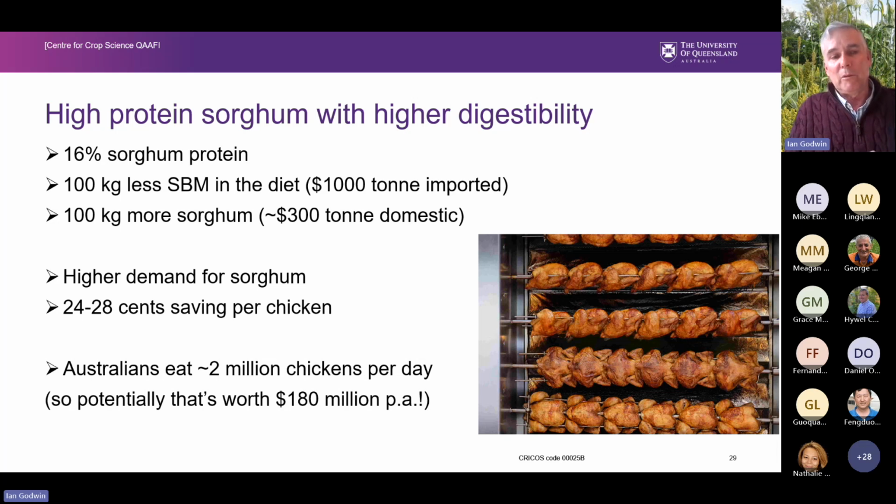But what we were able to work out is that using these feeds, you could get about a 24 to 28 cents saving per chicken just in those feed costs. And Australians eat about 2 million chickens per day. So on a per annum basis, this is many, many millions of dollars saved to the poultry feed industry. If we can deliver these same benefits in commercially adapted hybrids, that's the point I really want to stress here. We have done this in one sorghum line. The next step that we're going towards next year is to develop these same things in some of the Australian adapted hybrids to see whether we can also get 15 to 16% protein. But in reality, even if we only increase protein to 12 or 13%, the industry would be really interested in that.